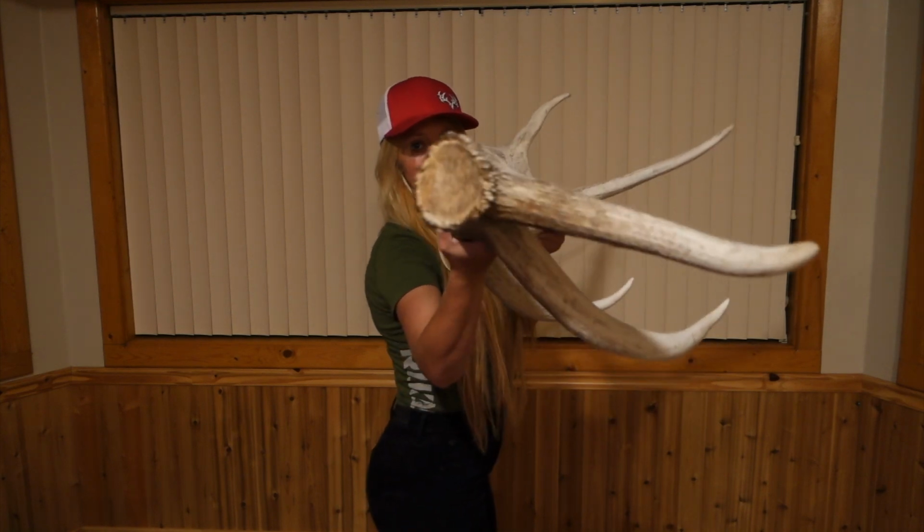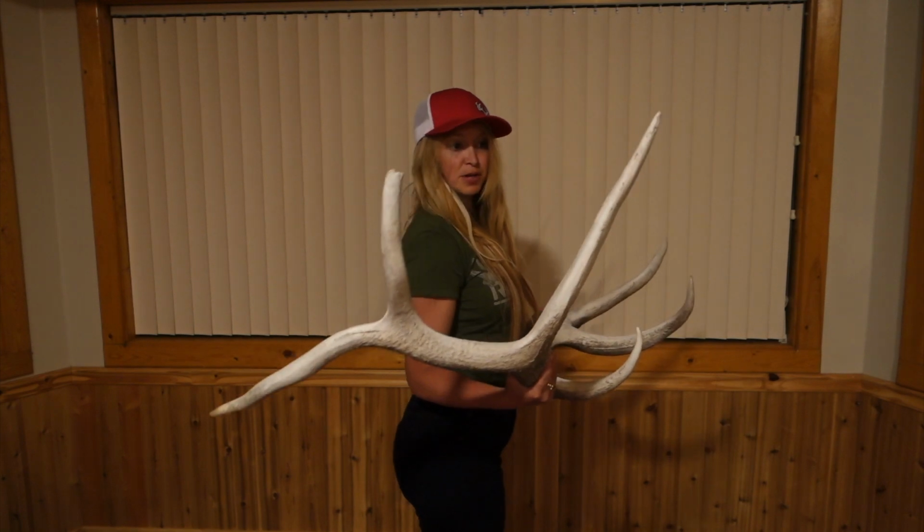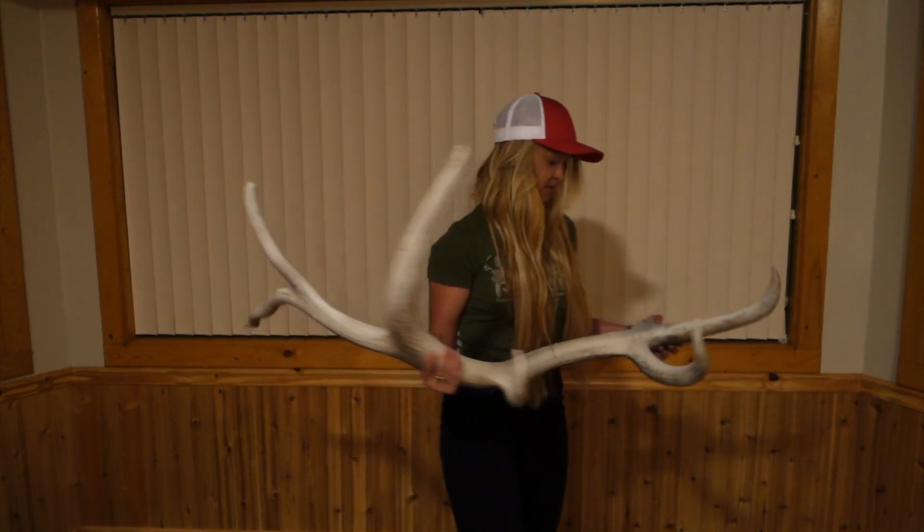Absolutely huge fronts and burrs. Just all around big bull elk. That's a big antler.